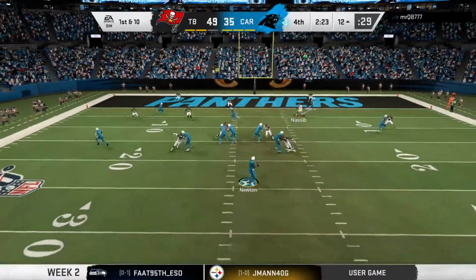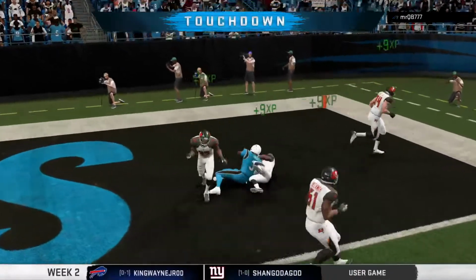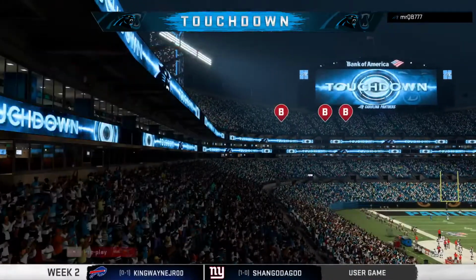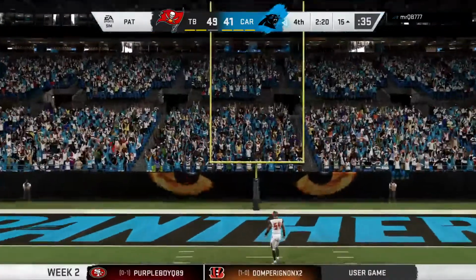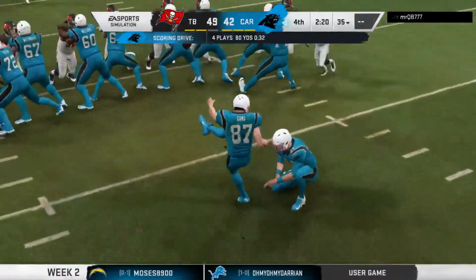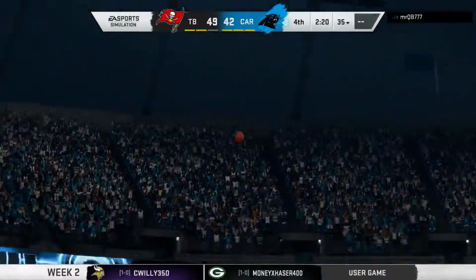Now a 1st down throw for Newton. And he's got his man. It's Samuel. Touchdown, Carolina. Curtis Samuel. His 2nd touchdown of the game, his 3rd on the year. As his guys are back within a single score. Extra point try good by Gano. And now things get a bit more interesting here in this 4th quarter.